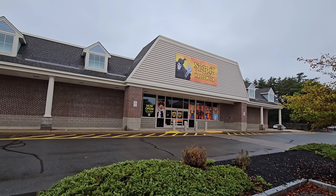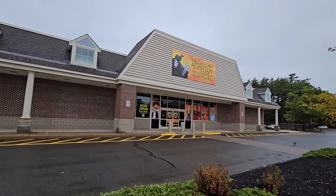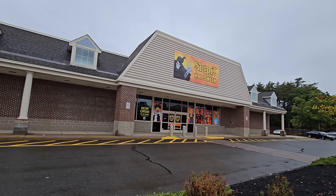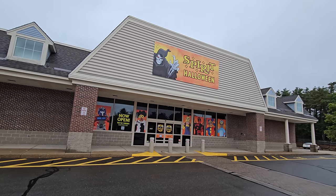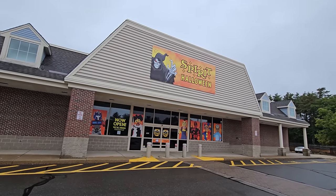I gotta say, this is probably one of my favorite things about traveling all over, looking at different Spirit Halloween stores, because the outside of every single one looks completely different. If I didn't know this was a Michael's, I would guess that it was some sort of buffet or something, like a hometown buffet. That's just the mindset this type of building puts me in. It feels like you're gonna go in here and have a nice, warm, home-cooked dinner.